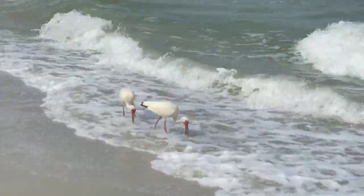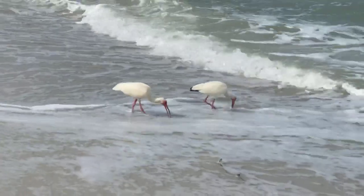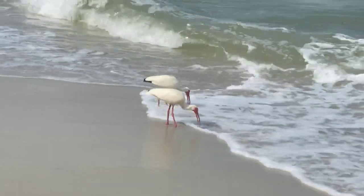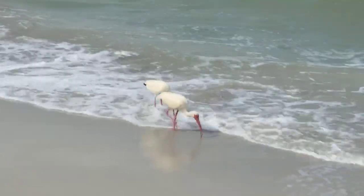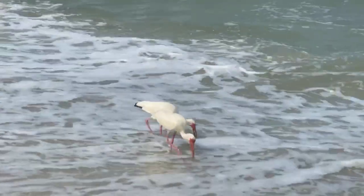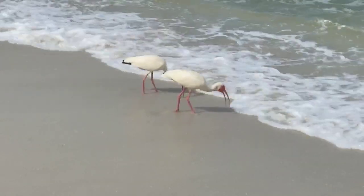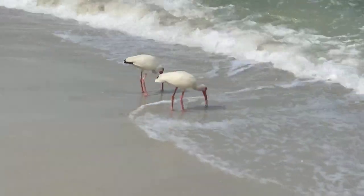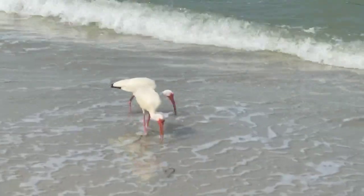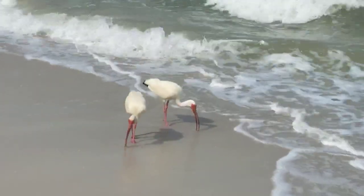Yeah, the white ibises, they don't seem too affected by the waves. I have seen them get knocked on their butts. I saw a big flock of them get knocked over one day by a wave. They jumped right back up and went to doing what they always do. Somebody called it ibis bowling. It looked like ibis bowling.